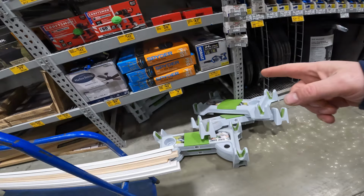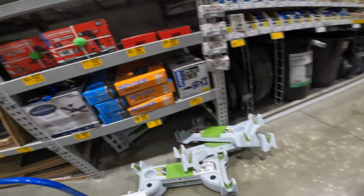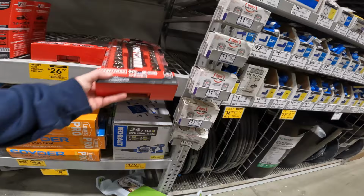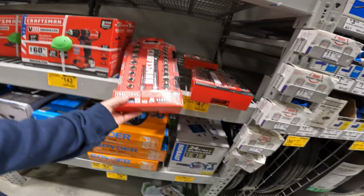Drop. $49 to $42 for the pro shop stool. That's not too shabby. $179 for the cobalt 4-piece combo kit. These are great for using if you need it or reselling. But what I do is if you have the cobalt tools, you take the batteries out and sell it. You'll make your money back, you know? Right. Ooh, $47 gunmetal. Well, that's what I use the bigger set to take apart your play set.